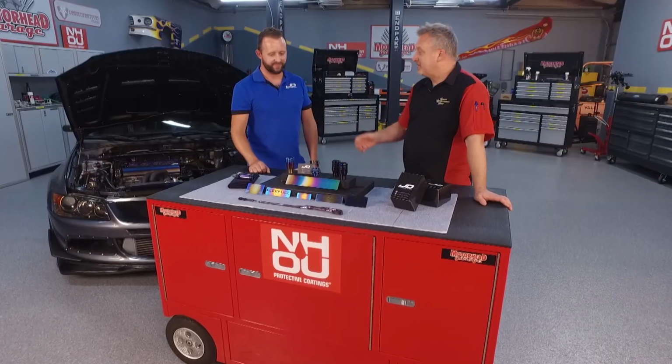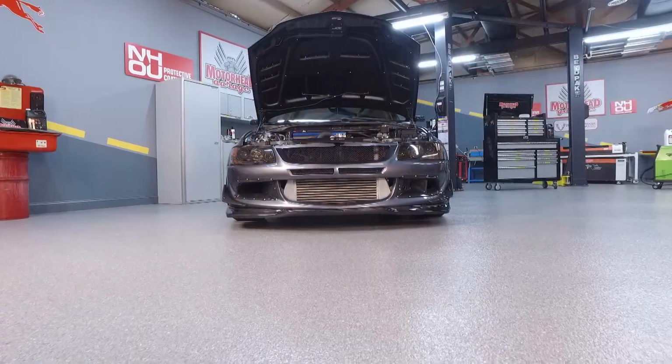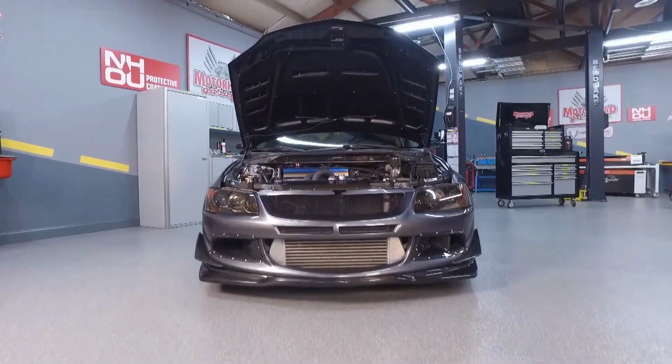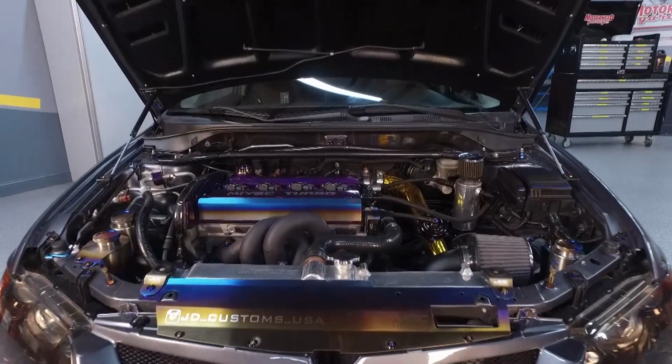And you've hit on stuff that's under the hood now. Tell me what's on this Evo behind us. What's not on the Evo behind us? Basically anything metal, right? You make it into titanium. Yeah, and even some things that weren't originally metal, we make them out of titanium too.